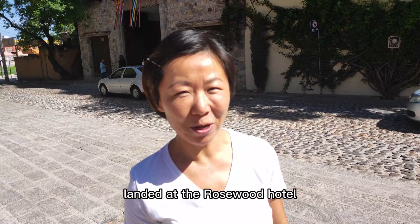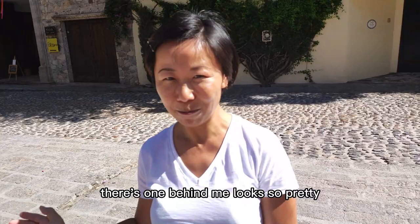And now we just landed at the Rosewood Hotel, which they say has a pretty rooftop bar, where you can have a very great view of San Miguel. We find that there are some boutique hotels. There's one behind me, looks so pretty.